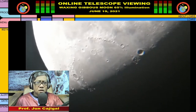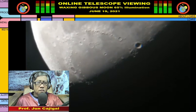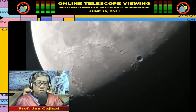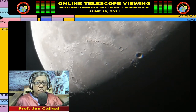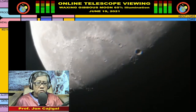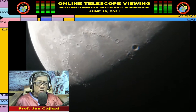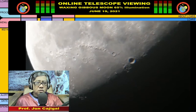Ayan po, so kitang-kita po natin dito sa ating online telescope viewing and itong ating magnified image. Bandang kaliwa po ito, yung mountain range na yan, that's Montes Apenninus. Mahaba po yan, malaki. Very prominent yan sa lunar surface. And itong malaking crater na to, parang butas na nakikita nyo ngayon on screen, that's the Copernicus crater.